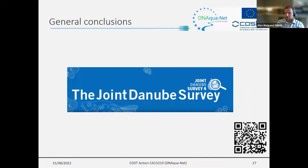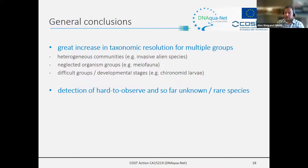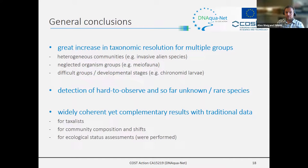So what we have as general conclusions, we had a great increase in taxonomic resolution for multiple groups, for example, heterogeneous communities like invasive alien species or neglected organism groups like the meiofauna, including nematodes, or difficult groups or developmental stages like chironomid larvae. We also had a good detection of hard to observe or really unknown or rare species. And the results were widely coherent with traditional data, for example, for taxa lists, for community composition and shifts, and also for ecological status class assessment where we performed it.